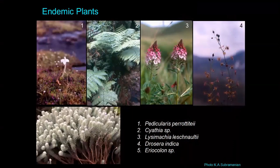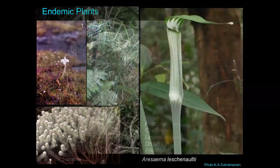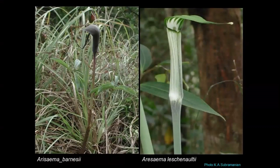Then at high altitude, in both the Nilgiris and Annamalai, you have several groups of very interesting high altitude species which have a similarity with the Himalayan species, Himalayan alpine meadows, especially Pedicularis, Lysimachia, Drosera, Eriocaulon. All those species have similarities with the Himalayan species. Then you have very interesting species which have very high narrow endemism. These are called yams, wild species of Dioscorea, very common in monsoon rainforest, found in the Nilgiris.